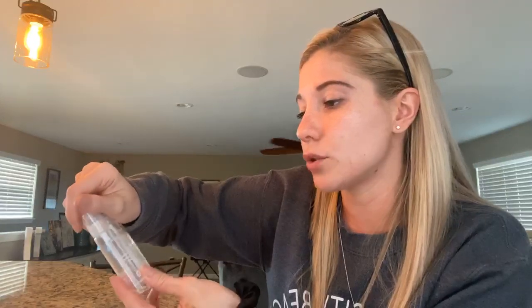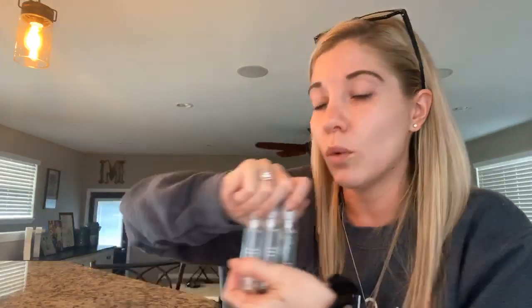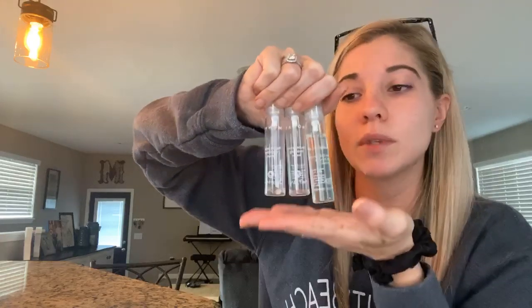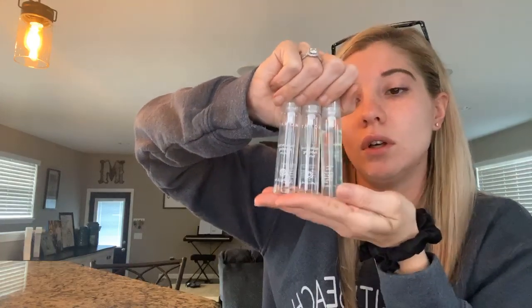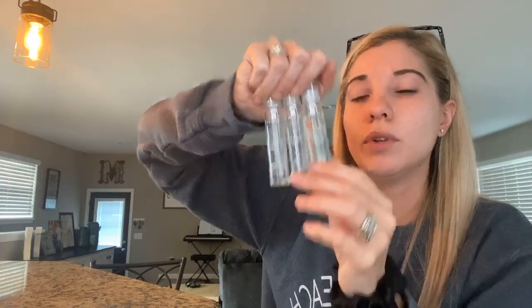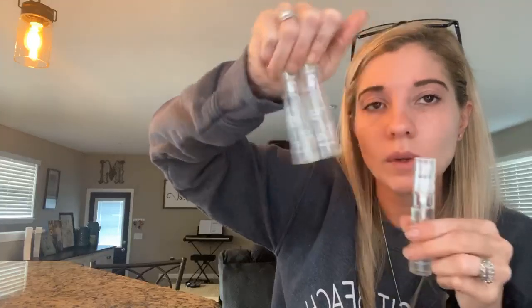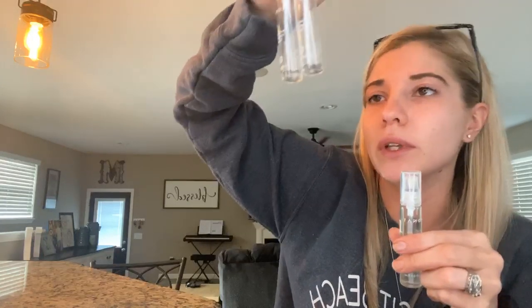Now, the second thing that I used on my hair last Tuesday when I was doing the oil treatment was the double action hydrating serum. Like I said, it comes in these three little, what are these things called again? I know the word, but I'm blanking. Vials. Yeah. It comes in these three little vials whenever you get them. Mine are gone, there's a little bit left in there.